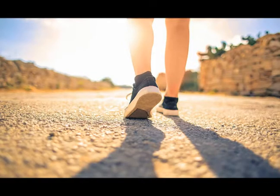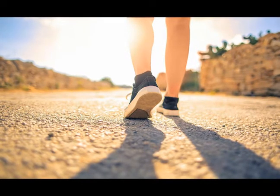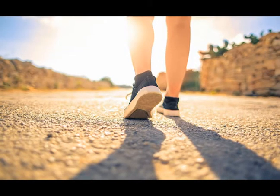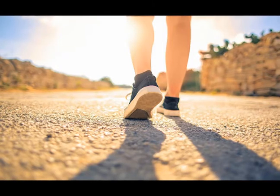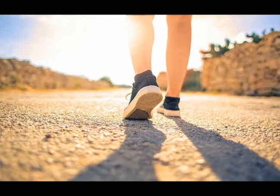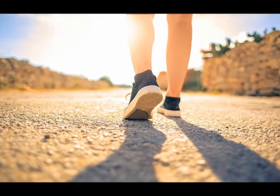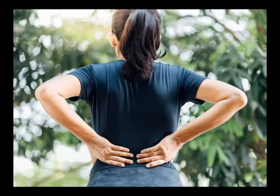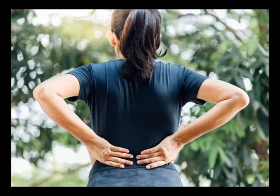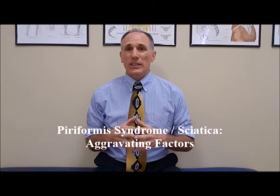Now, if the symptoms are present, certain activities will make these symptoms much worse. Like I said, sometimes any motion can be extremely limited and painful with sciatica, but certain things such as anything weight-bearing, walking, standing, if you try to run, if you try to jump, especially if you try to go up and down steps, will really make the symptoms worse. Spine motions, hip motions, bending forward at the waist may definitely increase these symptoms. So there are a lot of things that can increase the symptoms.